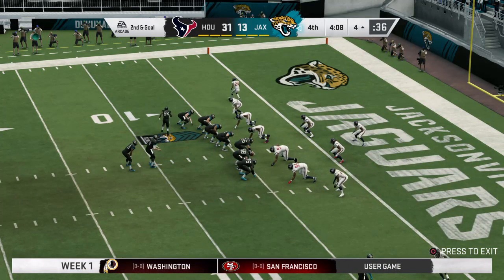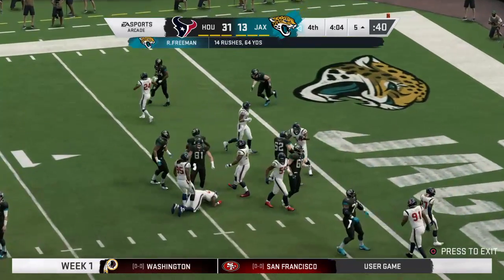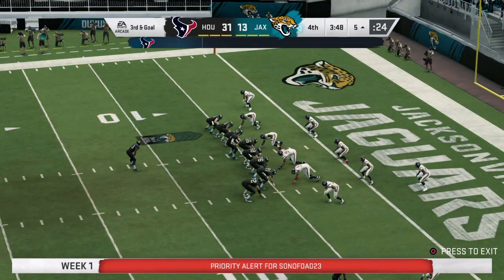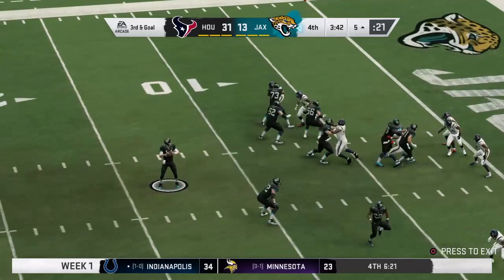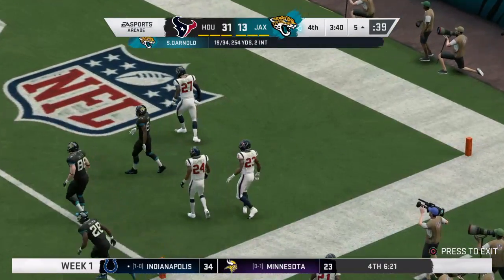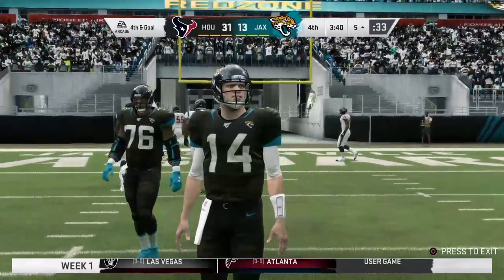2nd and goal. Crunch time, defense. After the penalty, here's Freeman. And he'll get this one back to the 5-yard line, but no further than that. Call it no gain that time, and now it's 3rd and goal. Now off the bootleg, Darnold. And that is incomplete. So now 4th and goal.